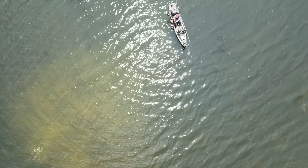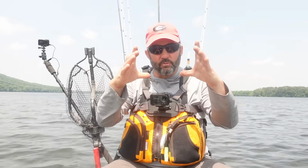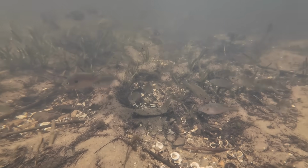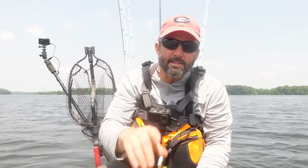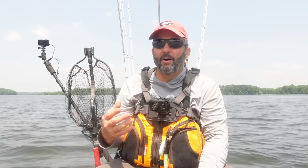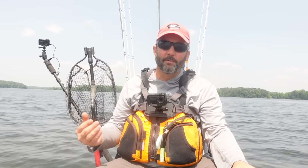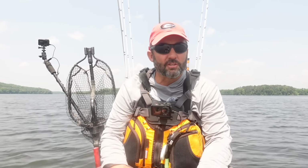You look for these areas of cleared out bottom, but you're looking for these little saucer-sized or these little round beds that look almost like honeycomb. They're fairly close together, and you'll see little bitty bluegill swimming around and everything else. Well, what this does is it creates a feeding, basically a dinner table for bass. The bluegill come in to spawn, and they set the dinner table, and the bass come in and they eat. And they eat the bluegill, and they eat the eggs, and they're there.